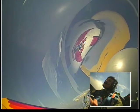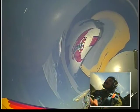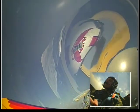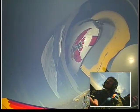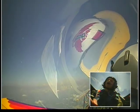Alright. Next, we'll go ahead and keep our turn going until we're pointed to the north here. I'll tell you when to level your wings. So the next one we'll do is the barrel roll, so basically combining the loop and the roll together. We'll go to the right-hand side on this one. Alright, go ahead and level your wings here. There you go. Alright, I've got the airplane.